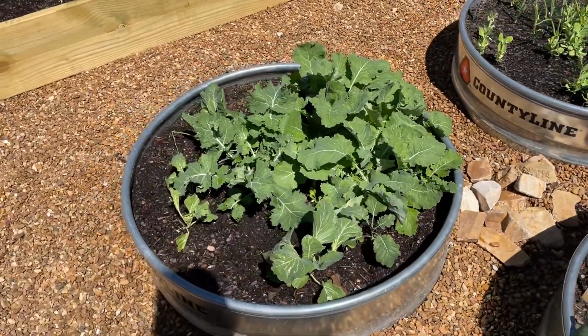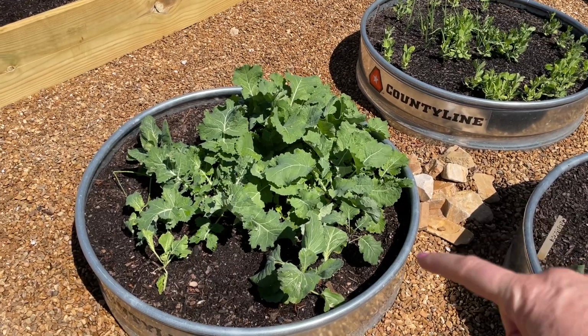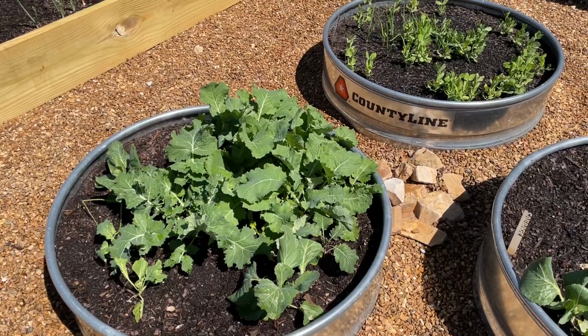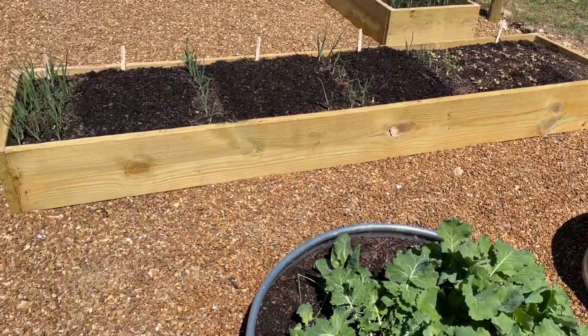I had no idea that they were going to come back. So I do have cabbage in there and maybe even a broccoli right there. So we'll just see. That's what I'm saying for this whole garden season. We'll just see.